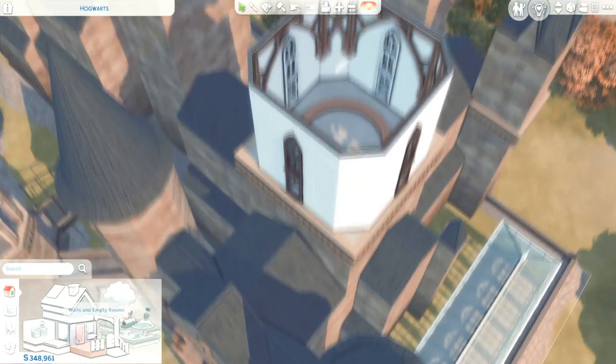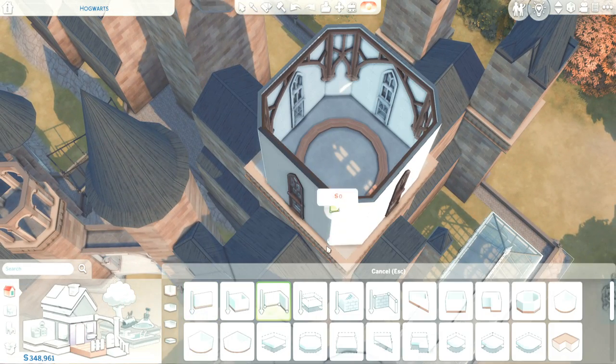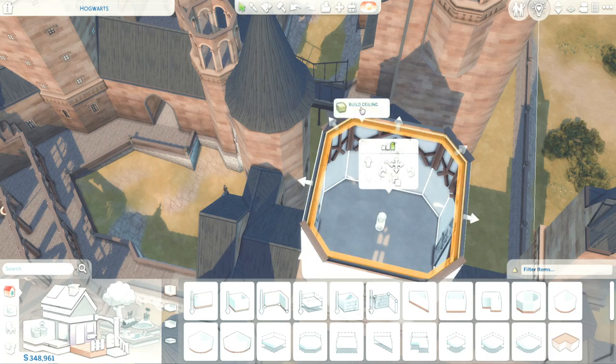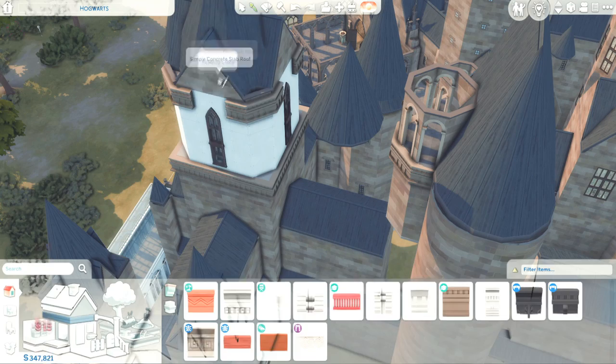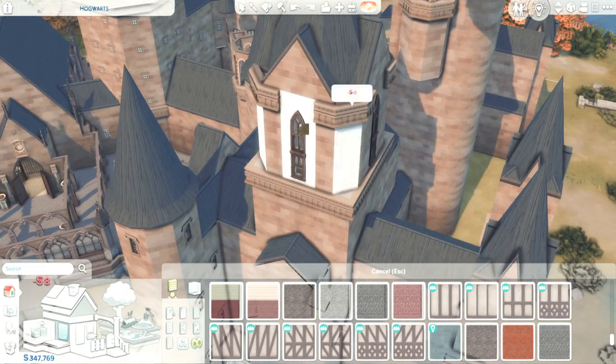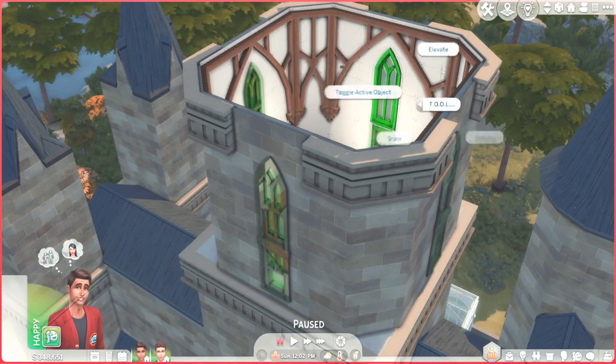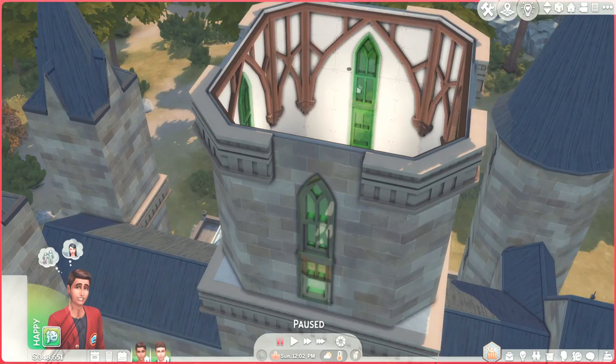The windows are back to back because I wanted white windows on the inside and wooden ones on the outside to match the rest of the castle. I did this trick where you can use the tool mod to do back-to-back windows, and it was really effective. I got the effect that I wanted, and I'm still really happy with how the Ravenclaw Tower came out.